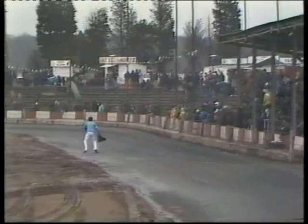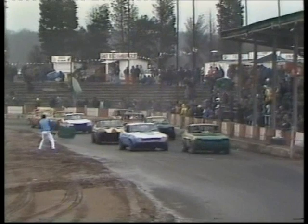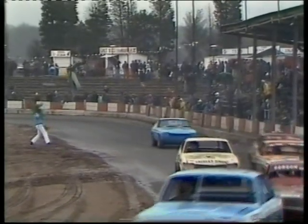On the other side that counts, the man on this side. I think he's going to let go this time. And that's the green flag that sends them on their way. 25 laps to come for this first time running of the Super Rod British Championship.